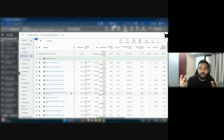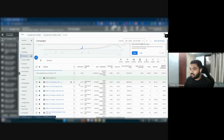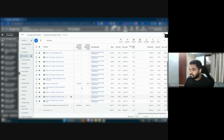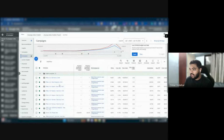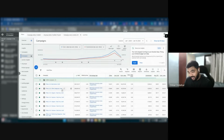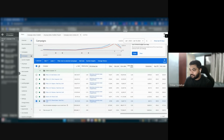So we implemented two strategies. First is segmentation, and then second is the stair-step method that we were implementing when we had smart shopping campaigns, right? First, I will talk about segmentation. Here, you can see there are lots and lots of campaigns. If I enable them, you will see right now we are running close to 13 PMAX campaigns. And if we only look at the US ones, we are running seven. Sorry, six PMAX campaigns and one brand search campaign, right?